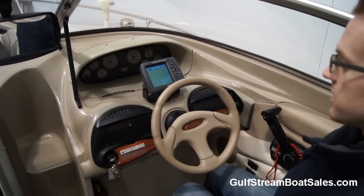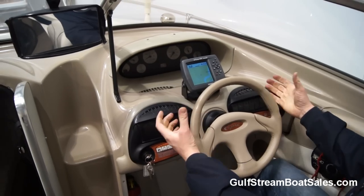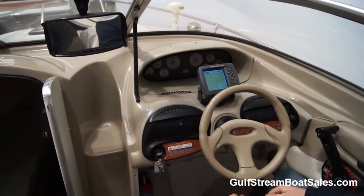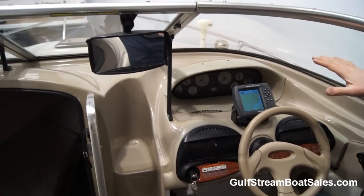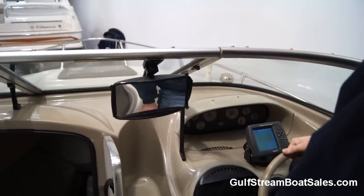The seats, although they don't give you any real adjustment, I'm sort of average height, average build, and the steering wheel has fallen comfortably to hand. I've got a clear view through the windscreen whenever I'm sitting down, and I've also got room to stand up at the helm as well.